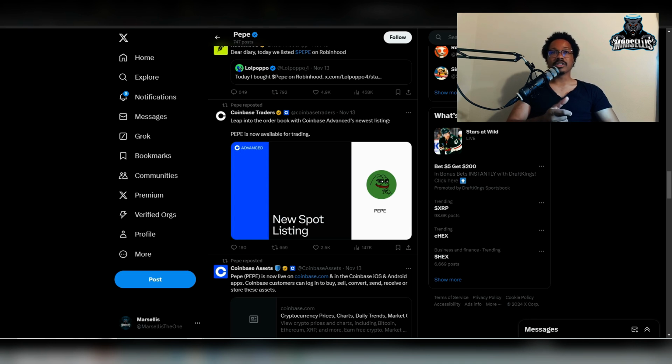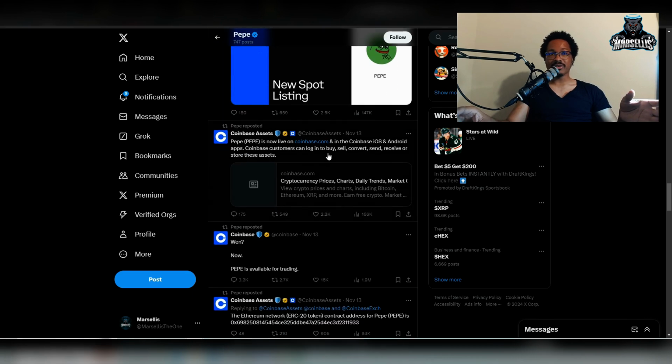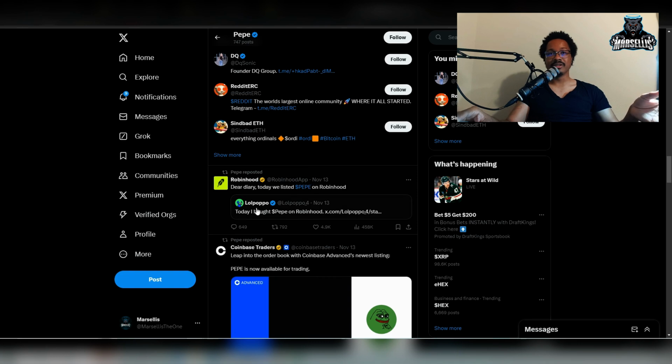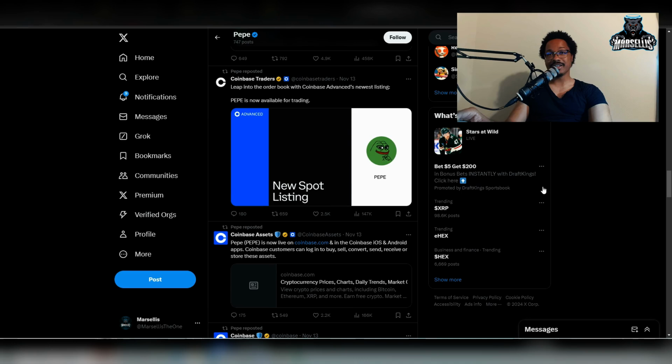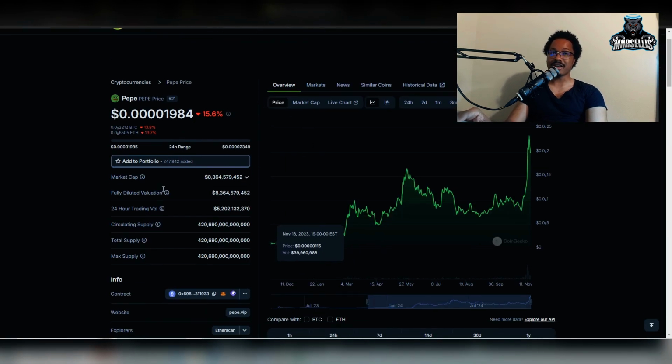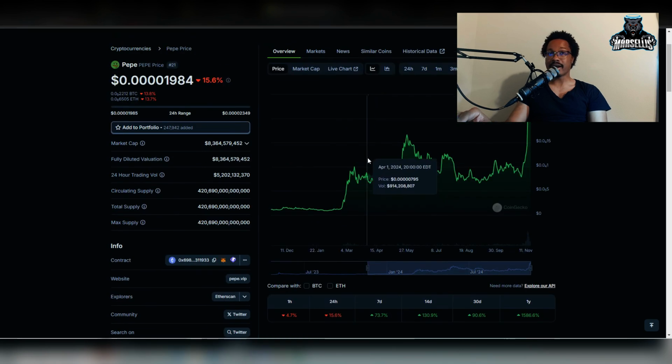And this is just crazy, seeing Pepe all over the place on Coinbase's advanced exchange, on Coinbase's regular exchange. You see Pepe on Robinhood. That's going to be Baby Doge eventually. Okay, eventually. But look at how much market cap Pepe had when it got listed. It had a high market cap before it ever got listed on Coinbase and Robinhood.